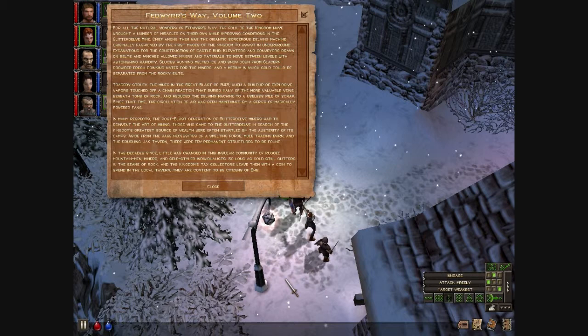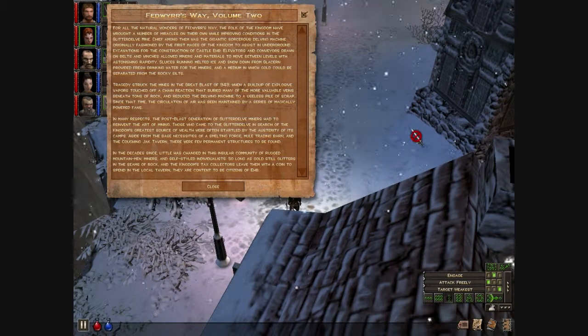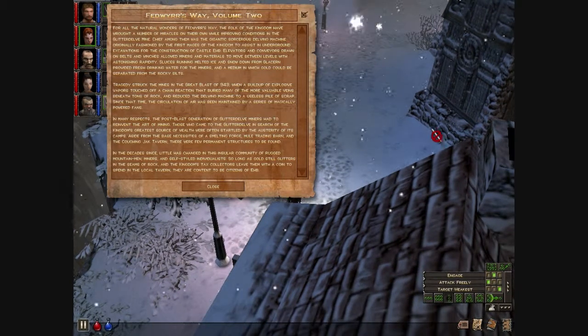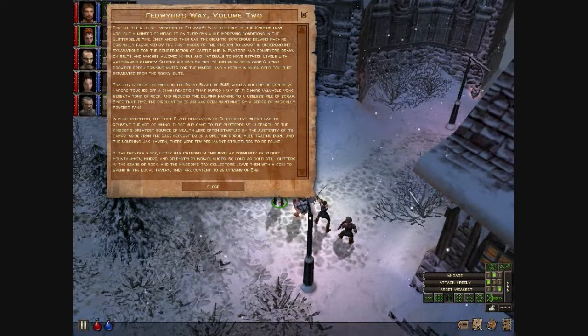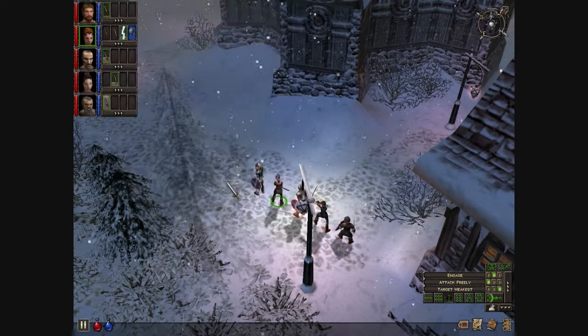Aside from the base necessities of a smelting forge, meal trading barn, and coffin yak tavern, there are few permanent structures to be found. In the decades since, little has changed in this insular community of rugged mountain men, miners, and self-styled individualists. So long as the gold still glitters in the seams of the rock and the kingdom's tax collectors lead them with coin to spend in the local tavern, they're content to be citizens of Ebb.